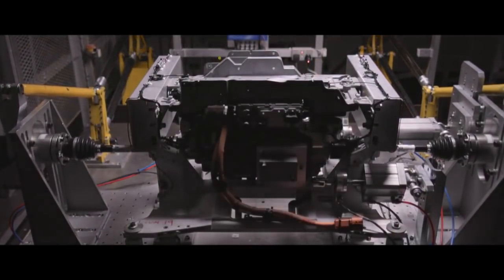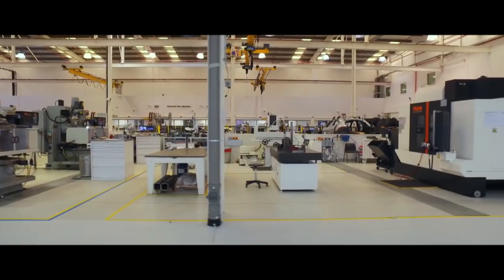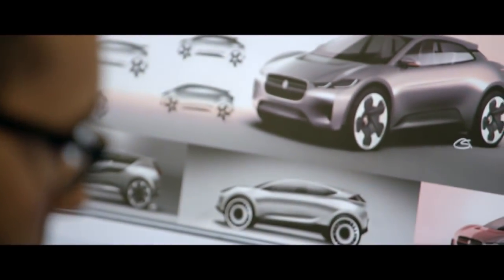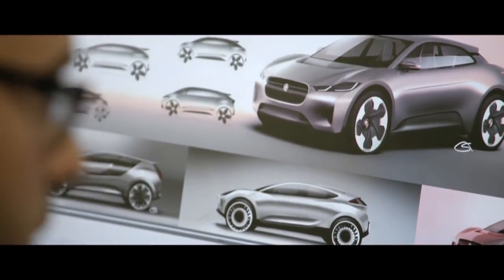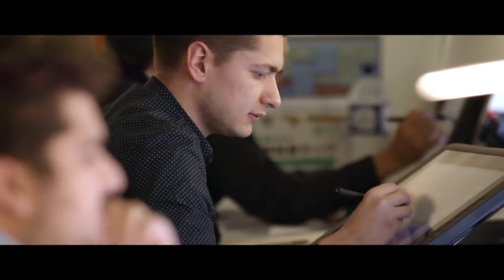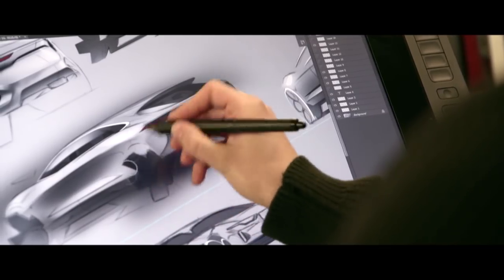The I-PACE project began with the highest ambition: to make the world's finest electric car. But achieving this would push Jaguar's designers and engineers to the limit. It's the first big change in 100 years in the motor industry, and that's a real challenge for us. Designing a brand new car is no easy task. It would take nearly 4 years from first sketch to finished vehicle.